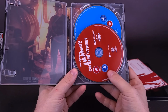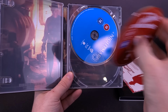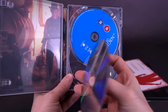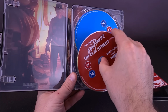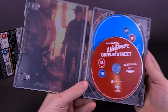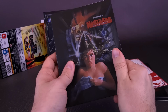And then on the inside, we've got Nightmare on Elm Street, the 4K Ultra HD. And then underneath that, again, we've got ourselves the Blu-ray. Now, generally, when we see an 18 like this, it tells me that I can't play the movie just by region codes alone. But apparently, this is region-free. I haven't had a chance to check it yet. Even the listings online showed this as being a region-free Blu-ray. Of course, we've got more Nightmare on Elm Street Part 1 Freddy inside. Looks good. So there's the steel case.